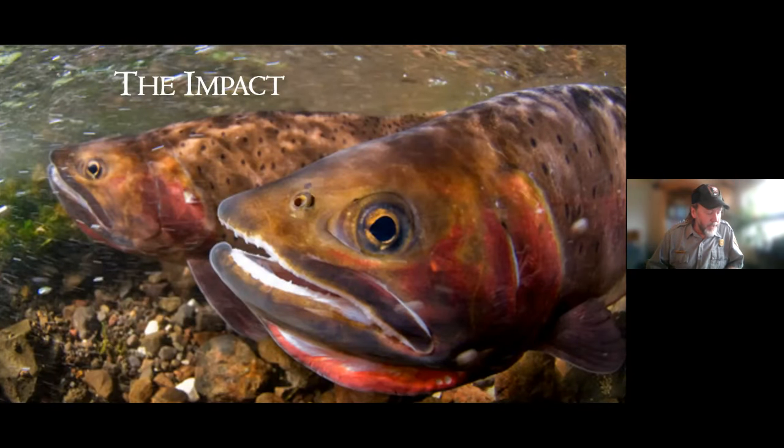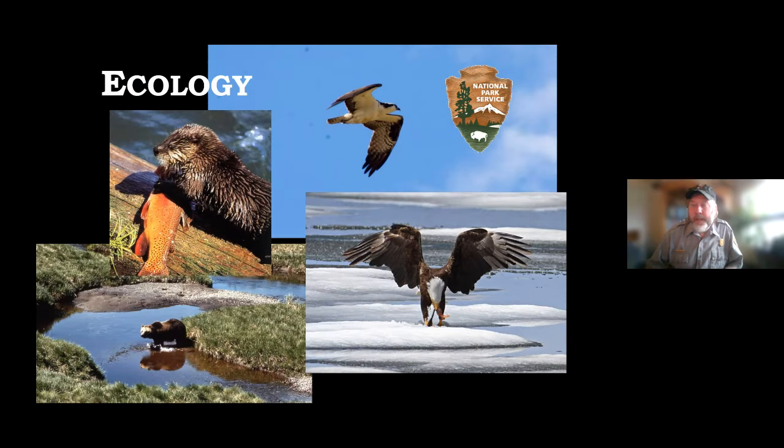So the non-native lake trout have had a pretty significant impact on our native cutthroat trout. And by doing so, they've affected the ecology of this ecosystem right in the heart of Yellowstone National Park. And that's why we're working so hard to suppress the non-native lake trout.